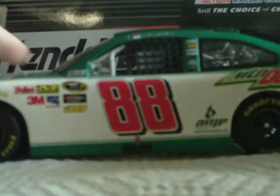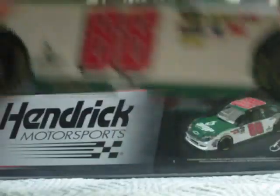So yeah, I'm going to give you a quick 360 view of the car. There's the side of it. There's the front of it. Other side of it. And the back of it.